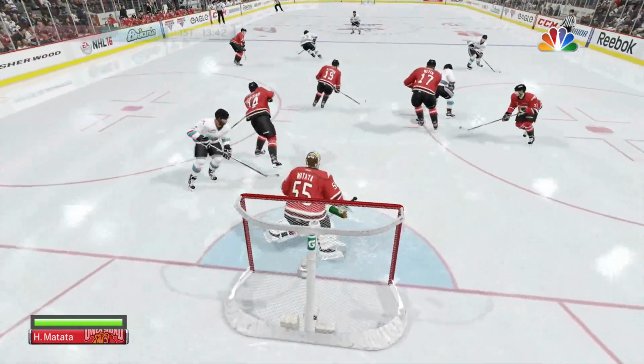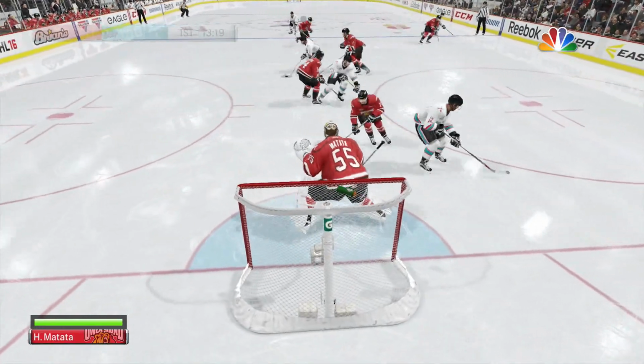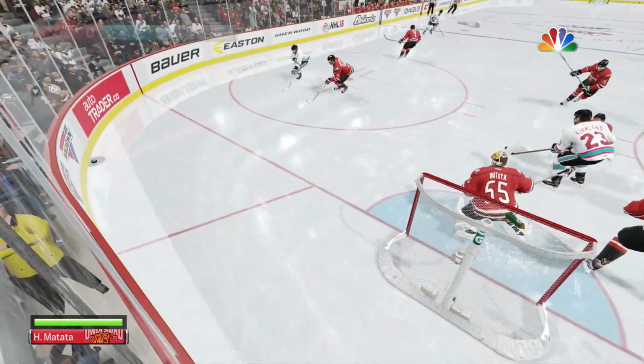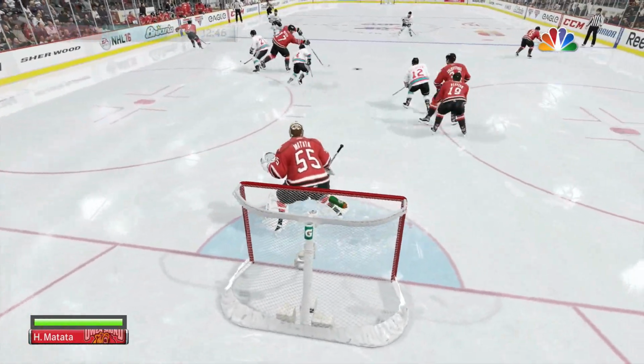Huge save right there. Come on, boys, let's not get worked. Nice job off the pad. Come on, we're good.